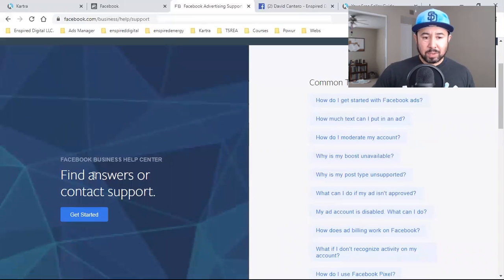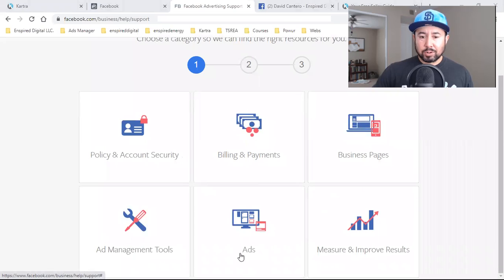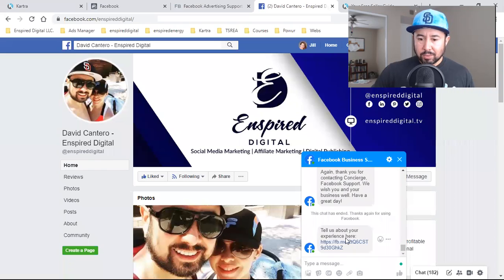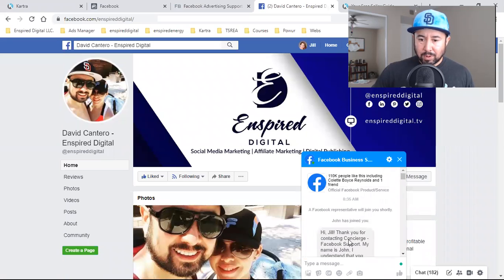So I'm like, okay, I don't want to read any of this. So I scroll down and right here, Facebook Business Help Center, find answers or contact support. I clicked on get started. And then it shows me right here, how can we help? And whatever you're asking about, I clicked on ads. And then I went down to chat with the representative. Right there, you guys, you click on that. And then it opened up in the Facebook Messenger.